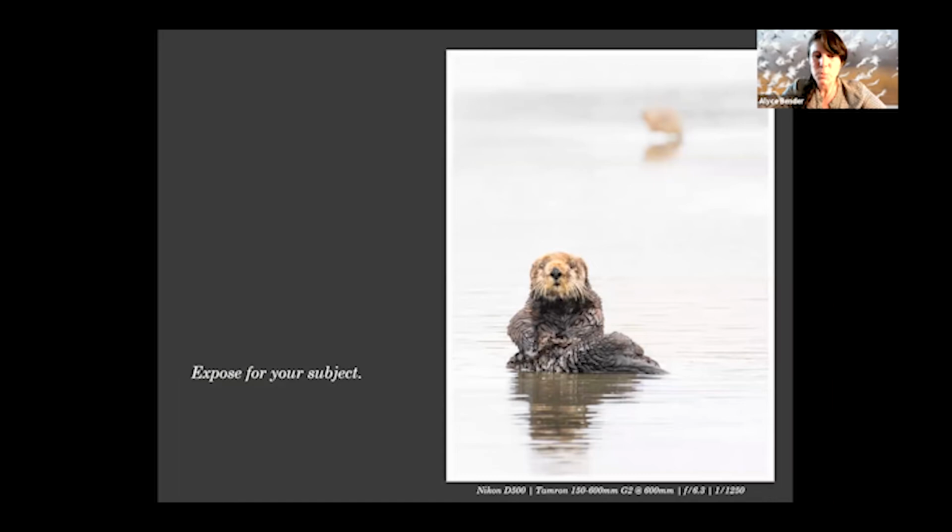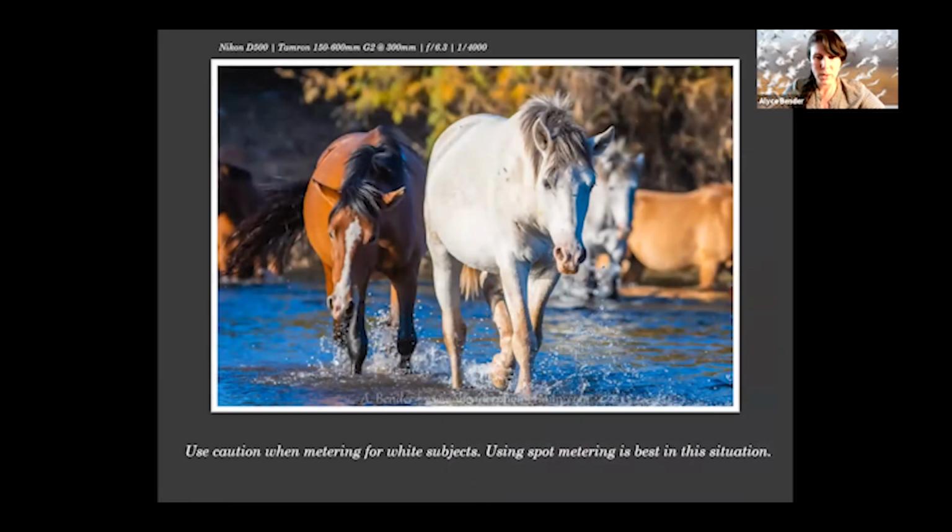For exposure, expose for your subject. So whether that's the bird, whether in this case it's the sea otter, and the reason I say expose for your subject is because when metering white subjects, you can often get into a situation where the camera is fooled. So you want to make sure to watch your histogram. But if I was to do a matrix metering of this scene, most likely I would blow out those highlights on this white mare. Instead, because I metered for her, I properly exposed for her highlights, and then the rest of the scene was exposed based on that. I was able to recover some of the shadows, so I wasn't too worried about it.